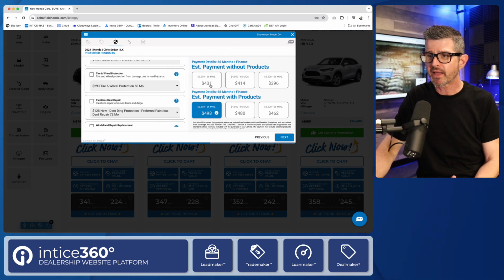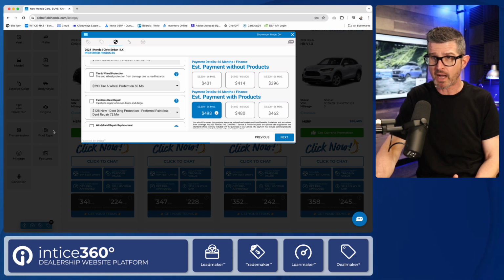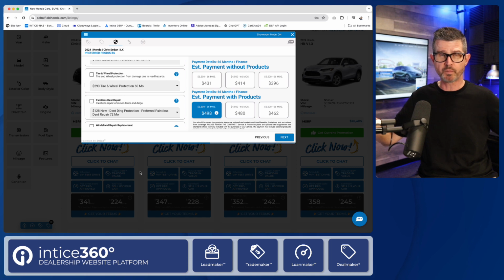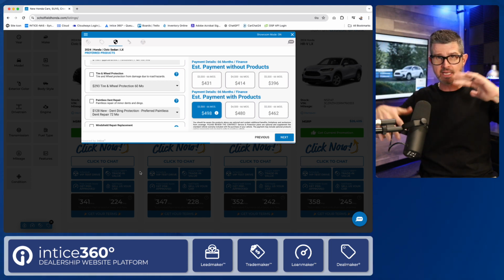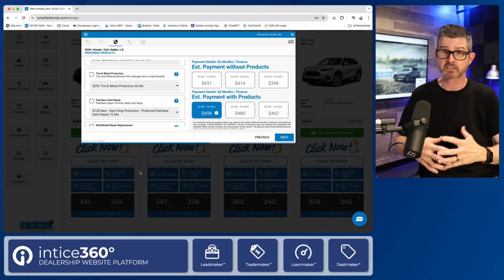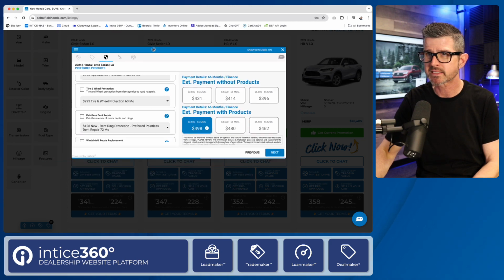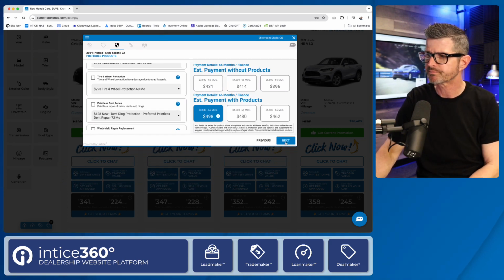And keep in mind that we're just on the dealership's website. It's all there behind here. A very simple UI. We're not doing a full page takeover with all of these buttons and details, which most digital retailing is very overwhelming. This becomes just a really nice, slick interface right on top of the dealership website.